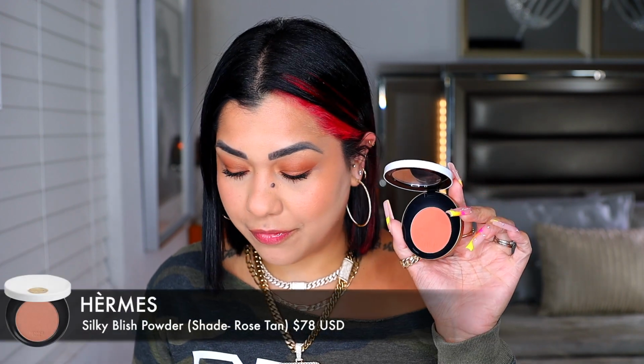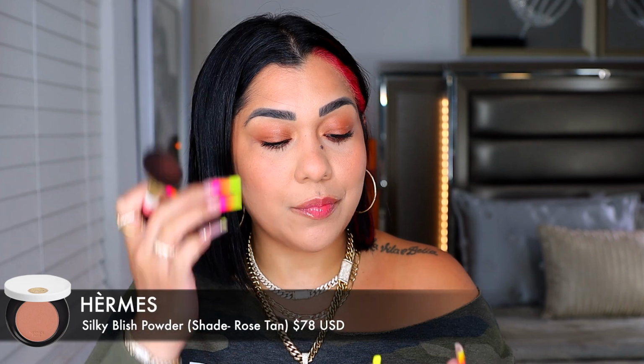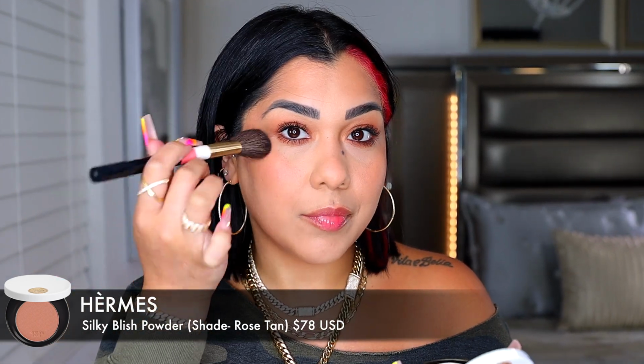Now we're gonna be applying powder blush to set the liquid blush that we already have on the face. And I'm gonna be using Rose 10 from Hermes. I'm gonna be using this brush also from Hermes. And I'm gonna go right on top of the cream blush. So you see how I'm setting everything with more color instead of powder?